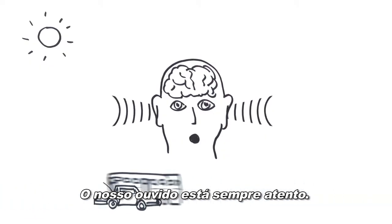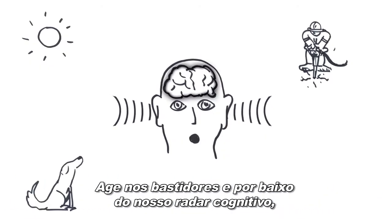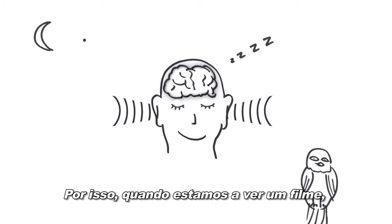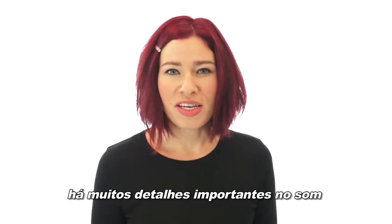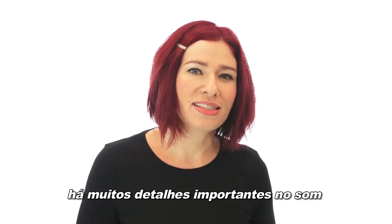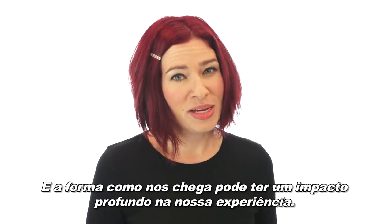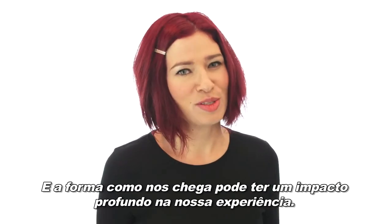Our sense of hearing is always on. It operates in the background and underneath our cognitive radar, providing a constant stream of information about our environment. So, when you're watching a movie, there's a lot of really important detail in the sound that you don't even notice on a conscious level. And the way it's delivered to you can have a profound impact on your experience.